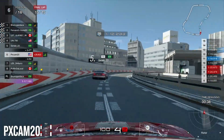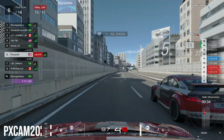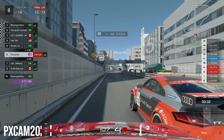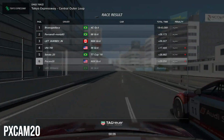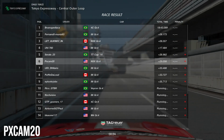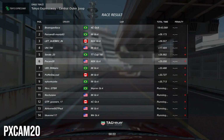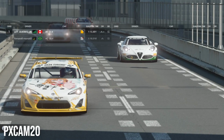Now as he comes into this last corner here, very wide, we actually get a really good exit. We're going to go side by side. It's going to be a photo finish. Who's going to get fifth place? And the car ahead of us actually gets fifth place as we were a little too far back to try to make the move. But very close to get fifth place. So very entertaining races. We're going to jump into our second one now.